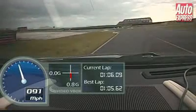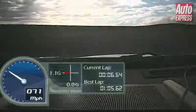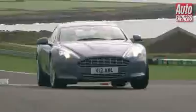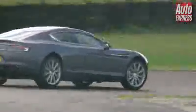So here we go for an onboard lap in the Rapide. Now, this Aston Martin may have four doors, but it's got the real soul of a sports car. And one of the things that really impresses on this twisty circuit is how well it turns into the corners. So at this very sharp left-right complex we're coming up to now, you can really be very precise, get the car right to the apex.